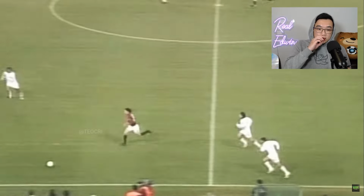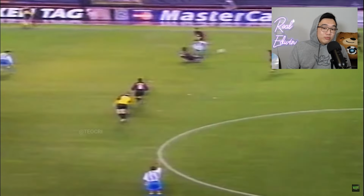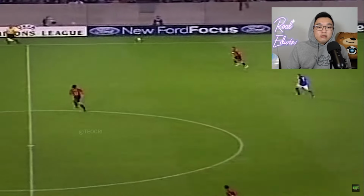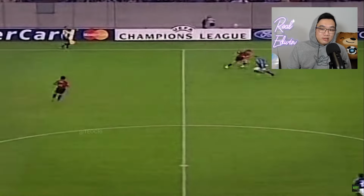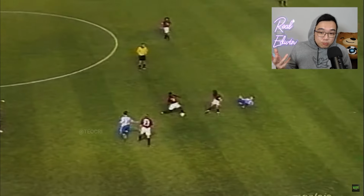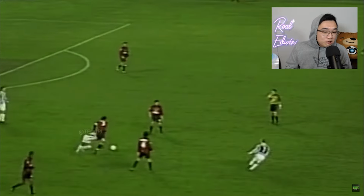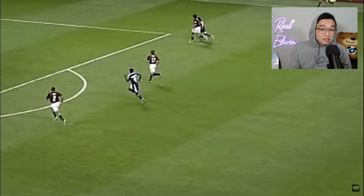He just runs towards the ball and he makes the challenge. Most guys would be jockeying back, waiting for the attacker to run at them. Nope, he's just gonna sprint at you and close you down, and you're doomed. It's crazy. All right, that video was crazy.